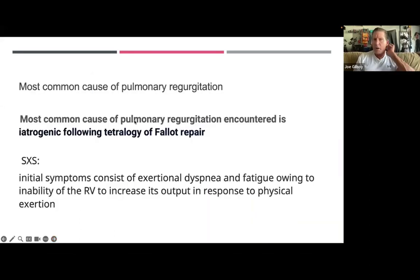So the most common cause of pulmonary regurg tends to be actually following repair of tetralogy of Fallot. So remember, tetralogy of Fallot had the pulmonary stenosis. So we go in there to fix the valve. And what ends up happening is that sometimes that valve isn't fixed completely. It's like the hole's made too big, and so they start to regurg. So this is one of the common things that we'll see in pulmonary regurg: it follows tetralogy of Fallot repair.